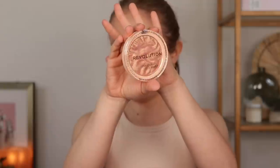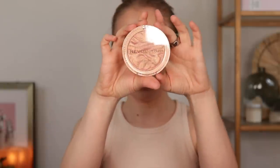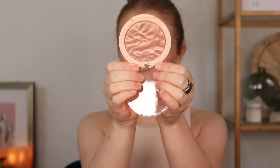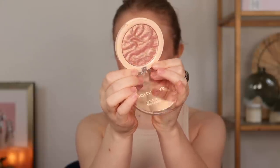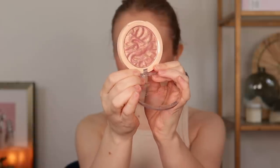And then they also sent three highlighters. I really wanted this to work because this shade looks so pretty, but unfortunately this shade is just a bit too deep for my skin tone. This is the shade Make an Impact, and it's this really pretty rose gold duochrome shade. Ooh, this would be so pretty on medium skin tones. Sad I can't use that, but that I'll be passing on.